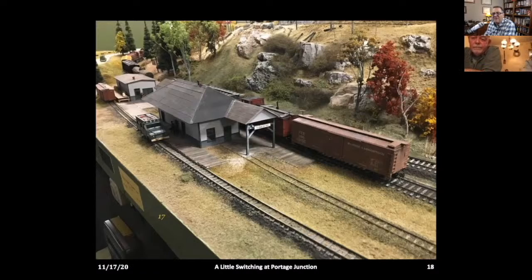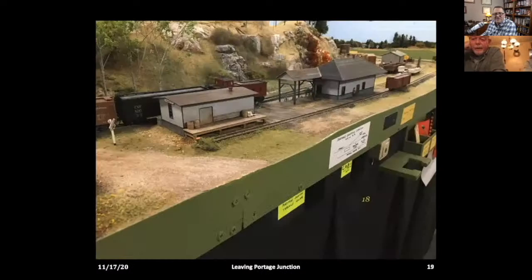Why did you make them that way? Because I wanted to be able to take everything apart, and if I had the passenger canopies all attached to the building, moving the building, I would end up breaking them off anyways. So I just left them so you can pull everything all apart, and if you want to clean track or whatever you got to do in there, everything comes off. If you burn out any lights on there, you can get in there and replace them. Okay. Yeah, just general accessibility and stuff.